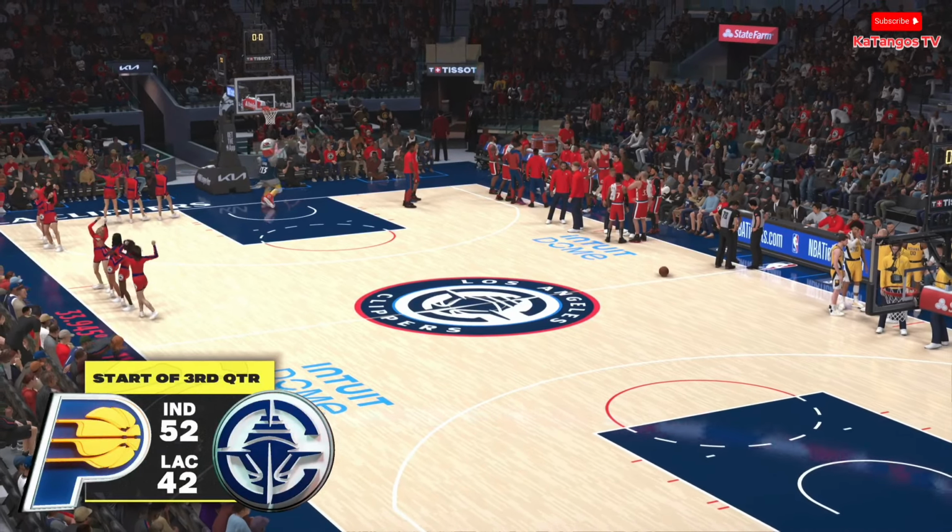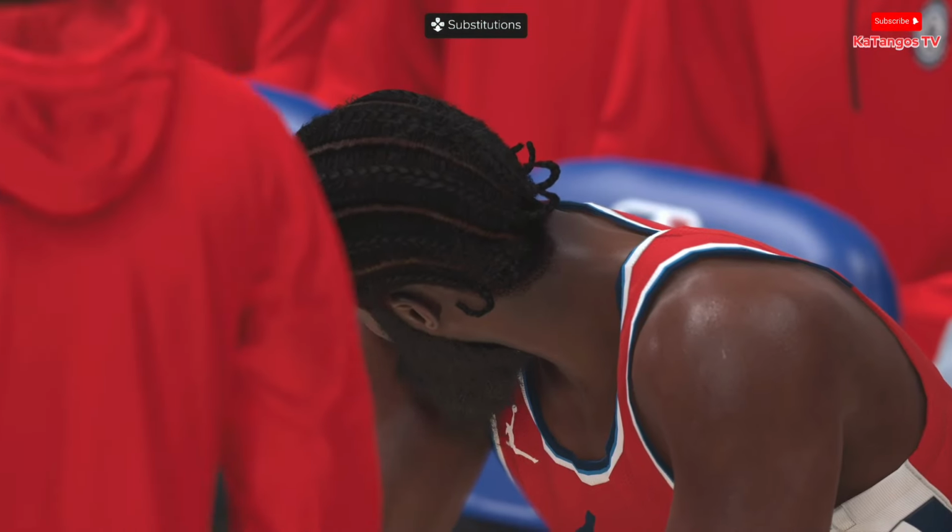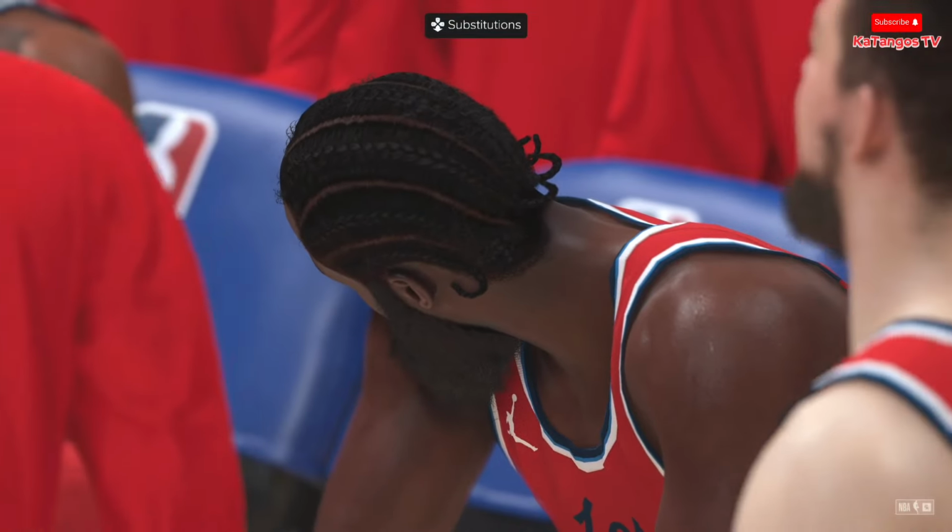We played through the first half. Plenty of basketball left in this one. Nice game. What a performance by James Harden. Yeah, tonight, he's done a great job of slashing through the lane and finishing.